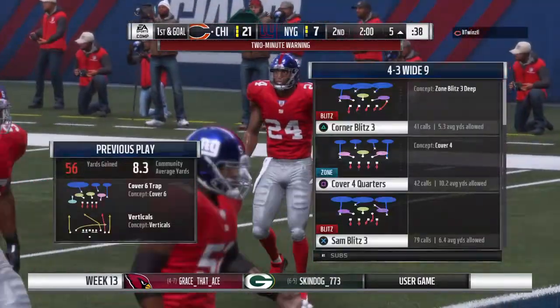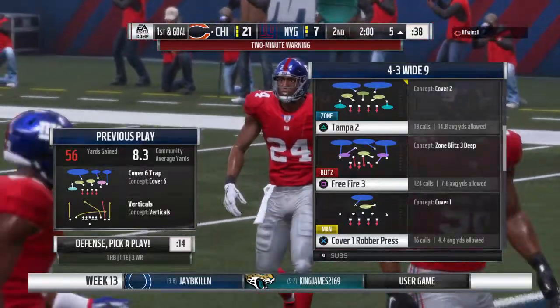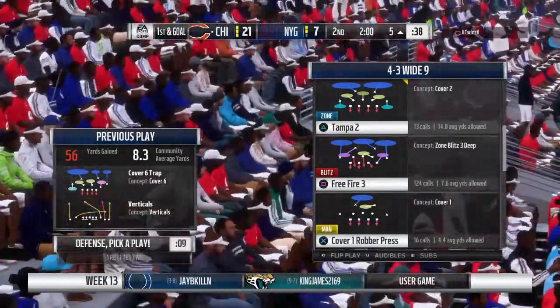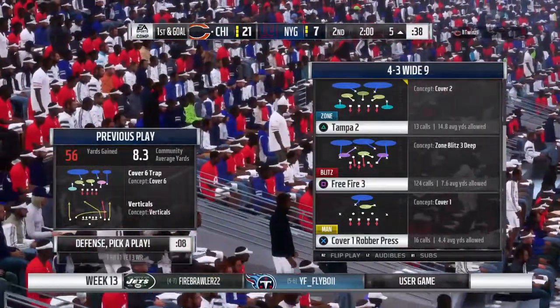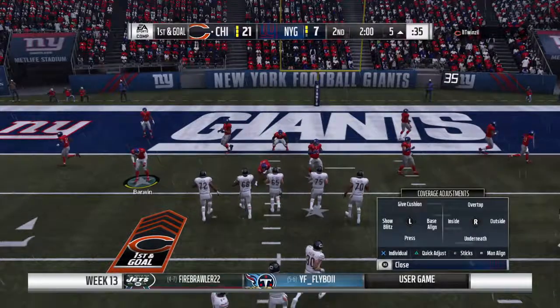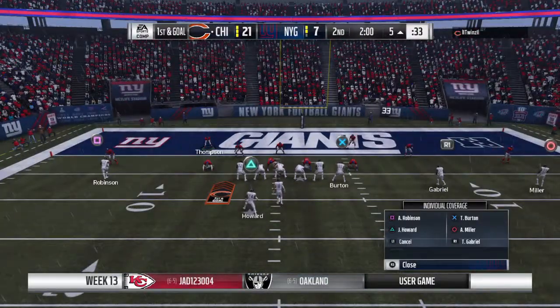Hey, you're on an island over there. You're on an island. 2 minutes to go here in the first half. We're back to East Rutherford, but first this timeout. A chance to really cap off a big first half here as they come up on 1st and goal.